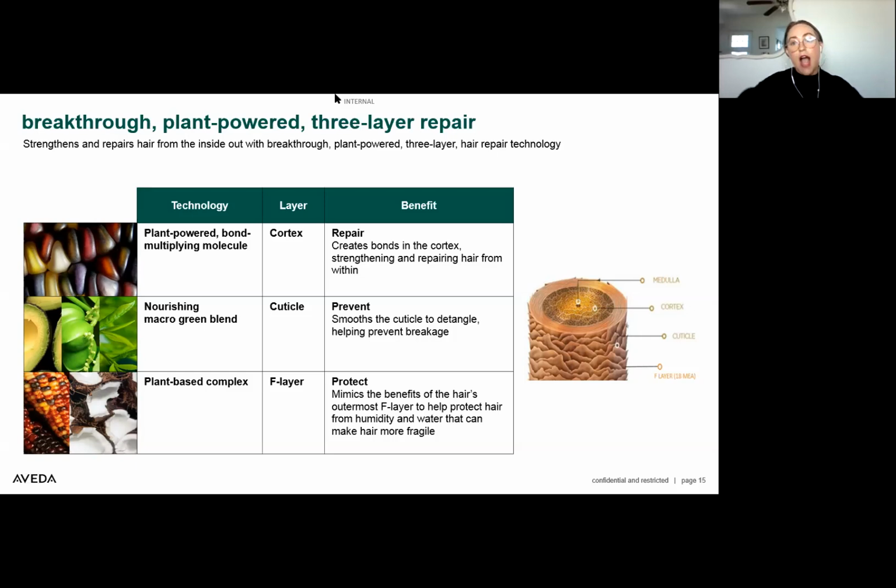Then the F layer. I did not know very much about the F layer before this launch, and I found out it's because most of us don't have it. It's that outermost layer of your hair that once your hair has gone through enough environmental, physical, and chemical damage, it goes away and it doesn't come back. We can't regrow it, we can't replace it. A lot of times we're utilizing styling products to help replace the benefits that our F layer would give us, because it's typically addressing frizz, it's fighting humidity, it's helping with smoothness, it's creating that first line of defense that we have, but we don't have it anymore.